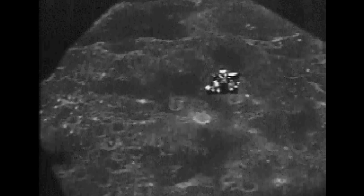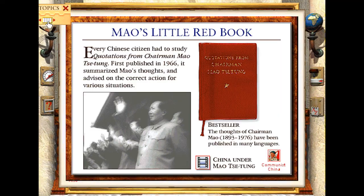After 8 days in space, the crew splashed down safely in the Pacific Ocean on the 24th of July. Mao's Little Red Book.